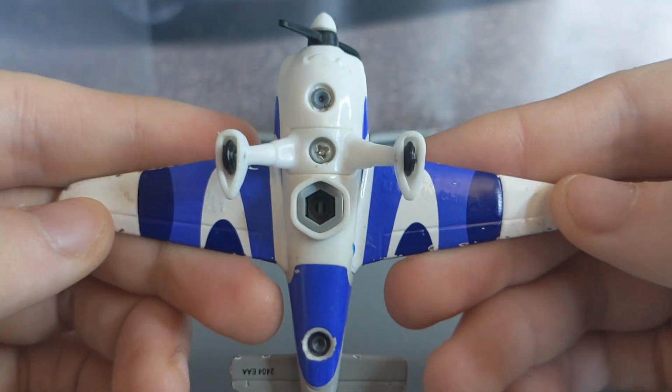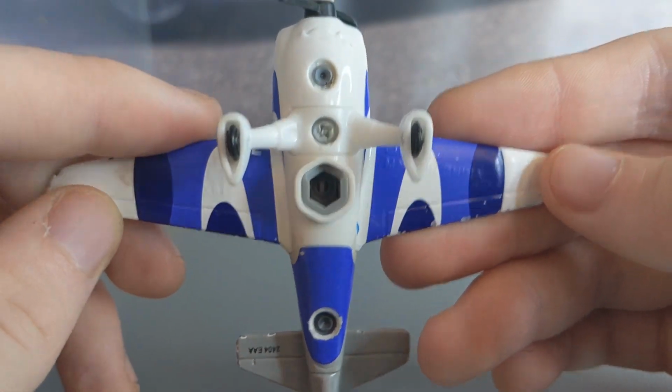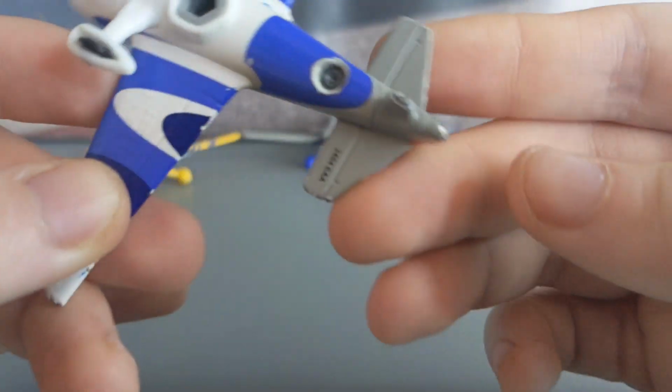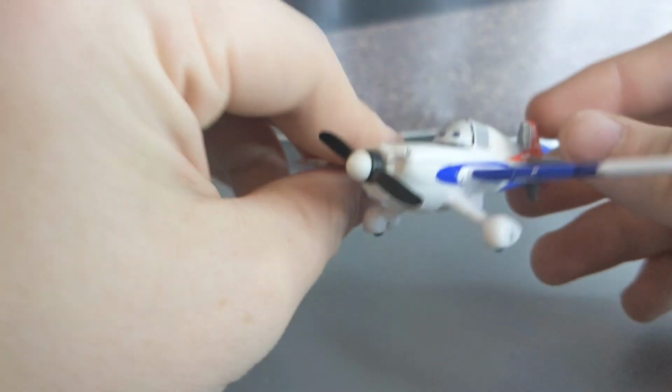And here is the base, where you can see that little hole to connect him to the play sets that Mattel did release. He's got the two wheels there. And we got the code. He is made in China.